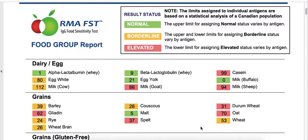The one thing I should mention is that the numbers, you can't really compare numbers from cow's milk to goat milk, for example. They all have their own range that they're set on. So a ton of people have been tested, and then depending on where you fall on that spectrum for that particular food item, that's where that value comes from. So you can't compare item to item, you can only compare within the item itself.